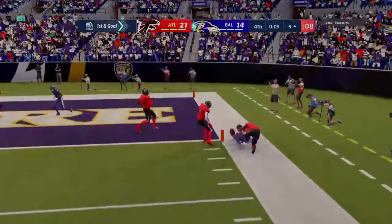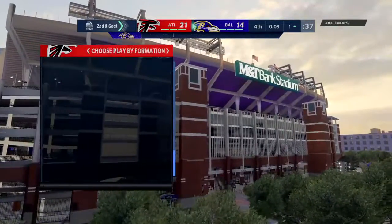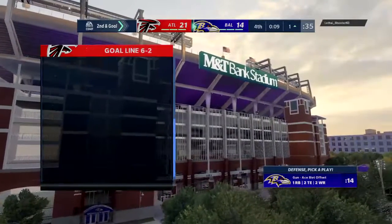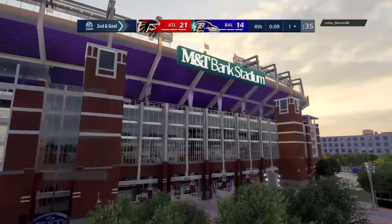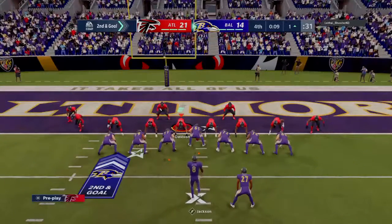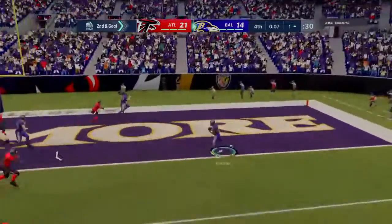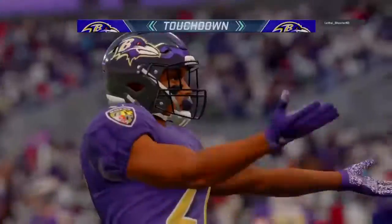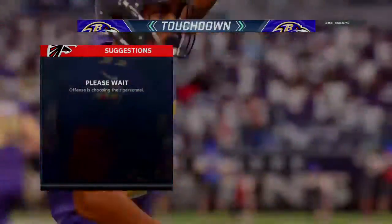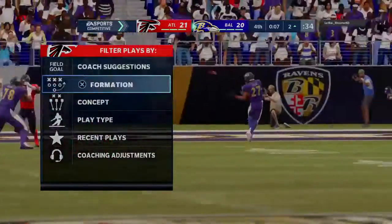This will be caught just inside the 10. And just shy of the goal line as he's out of bounds right at the 1. Nice gain of 8 that time, but it's 2nd and goal at the 1-yard line. Throwing now is Jackson. And his ball is caught. It's a touchdown. And now in the final seconds, they're a PAT away from likely getting this thing to overtime.